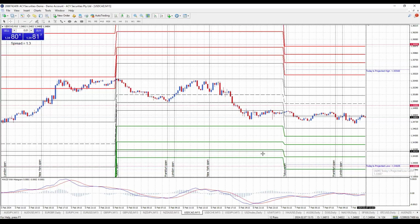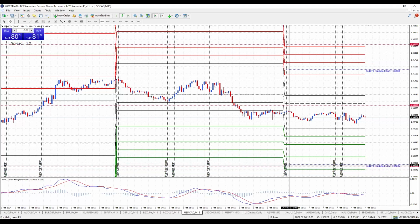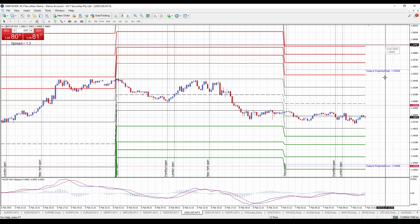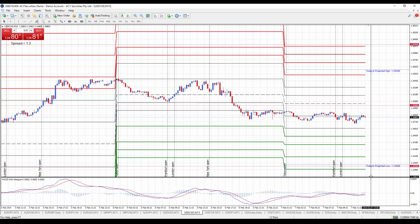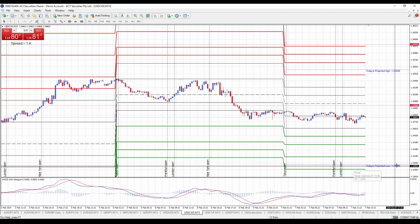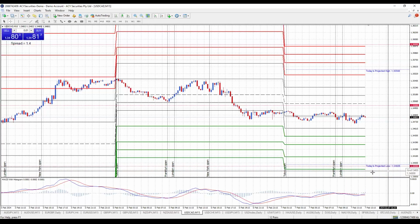And you'll notice that there's this other dotted red line, which is called the figure, which basically happens every 100 pips. So you'll see there's one up here and there's one down there. And one of the things I can look at is today's projected low is deemed to be down around a green support pivot, also down at the 124 figure level as well.